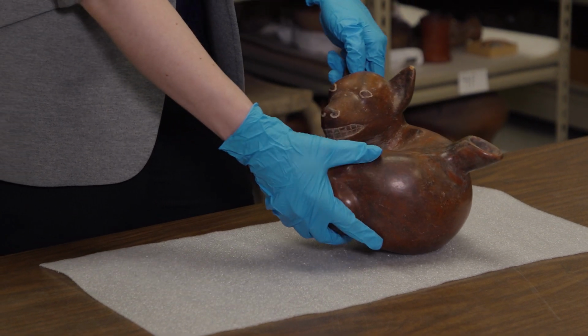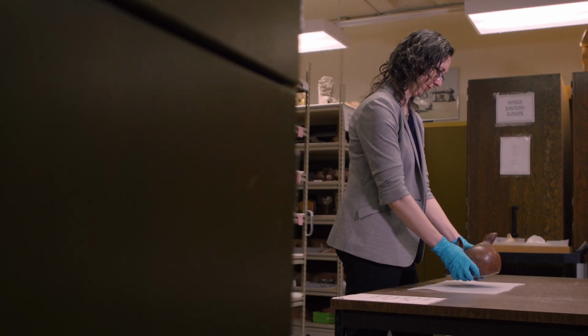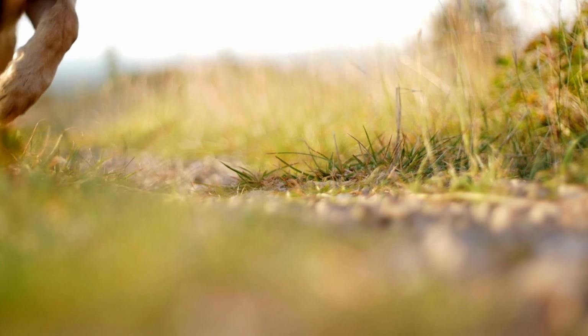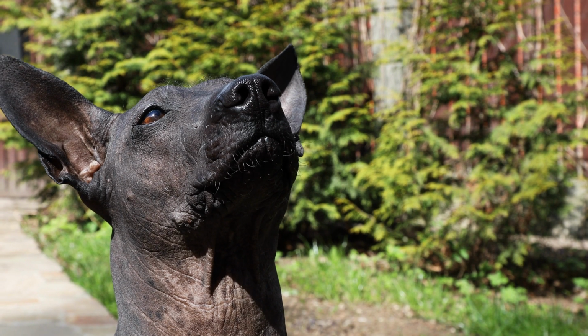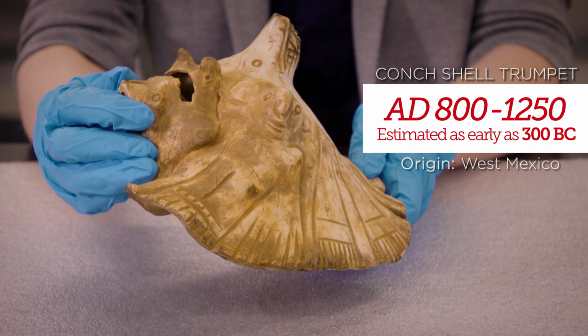We are really interested in understanding when and where different specialized dog breeds came into being in ancient Mesoamerica. There are elements of their bone chemistry where we can look at that chemistry and match it to the underlying bedrock of different areas of Mesoamerica, and that helps us to know where different dogs might have been from and if they were traded.